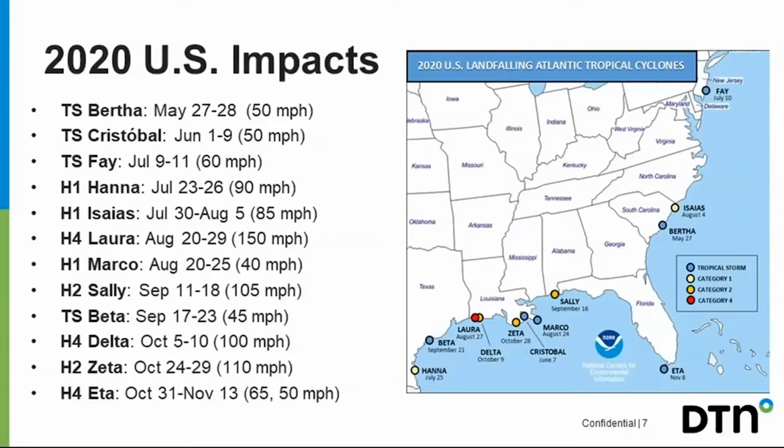Now, normally we go through each individual storm and show the impacts, but due to the vast number of storms that did hit the U.S., we just have a summary slide here on the right. All of the named storms that did impact the United States or made landfall are shown along with the date, as well as whether they were a tropical storm or a hurricane. The names there on the left, we started out in late May with Bertha impacting the U.S., and then Tropical Storm Cristobal, and then the Tropical Storm Faye in early July.